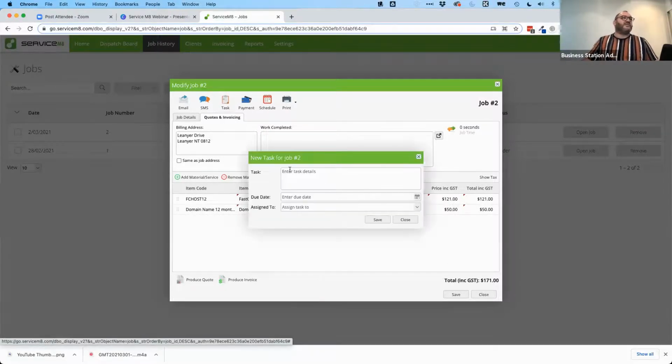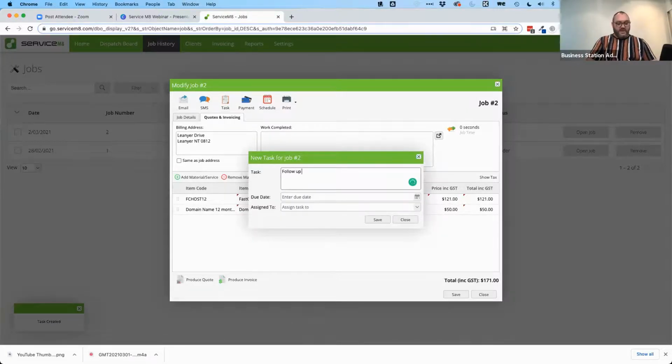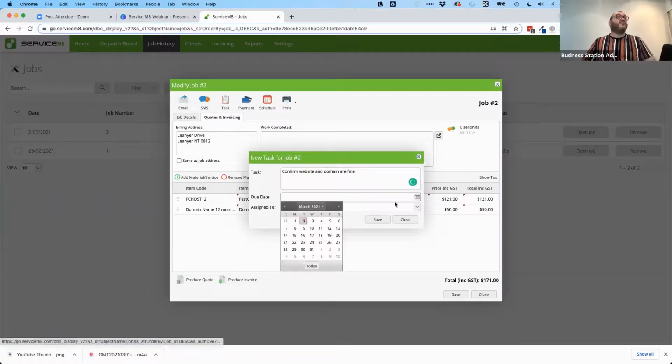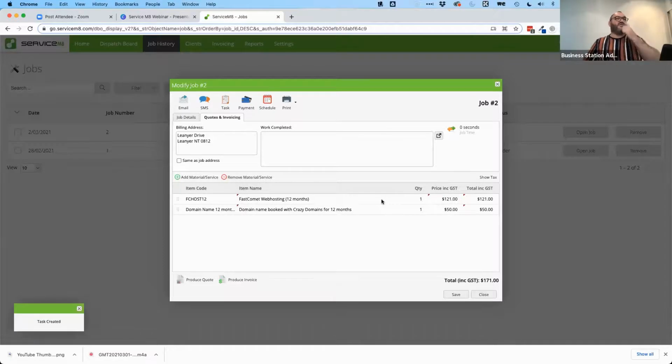Now, what I can do is set myself a couple of tasks, which is important. Rather than just sending an invoice, I need to then go send invoice as a task, enter the due date as today, because I'm going to do it today, assigned to me. And then I'm going to set myself another task, which is follow up this invoice being paid. So enter the due date as Tuesday next week, assigned to me. Then I might want to, just for good measure, go confirm website and domain are fine in a couple of weeks' time as a good set of follow-ups. So on the 16th, assigned to me, boom, I've been setting myself up a whole bunch of work in there.